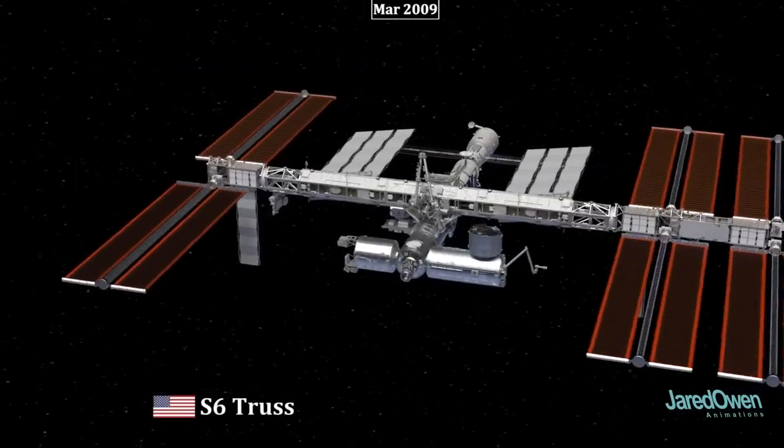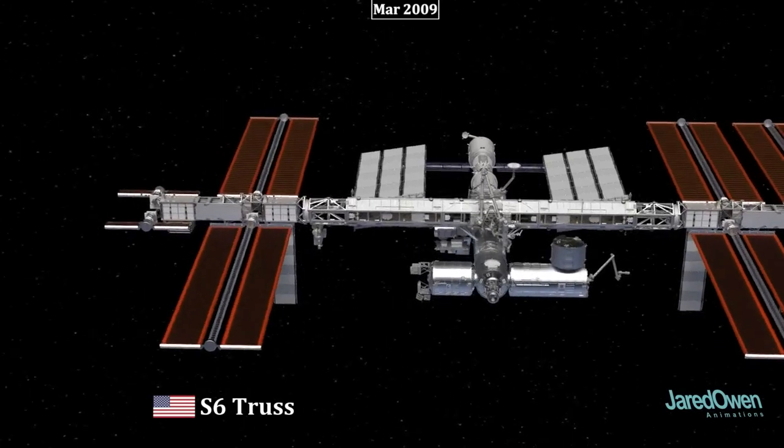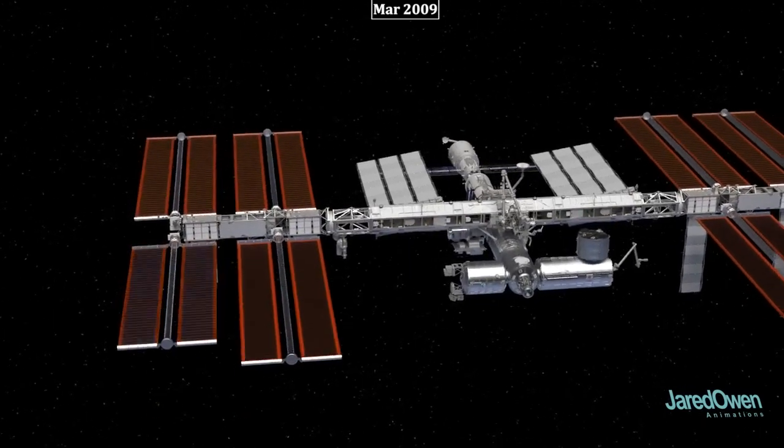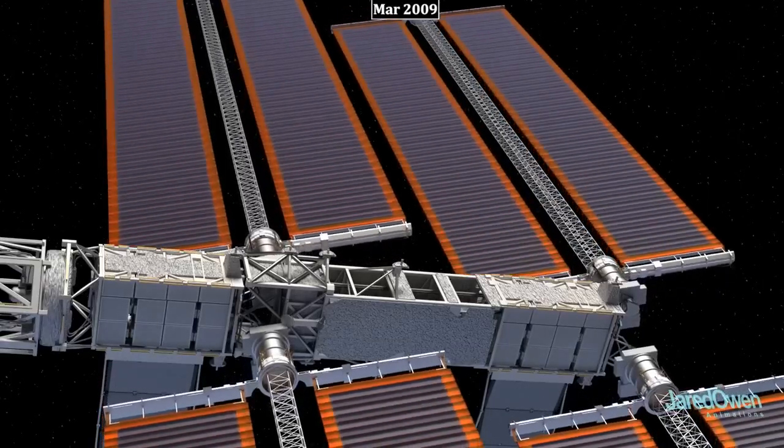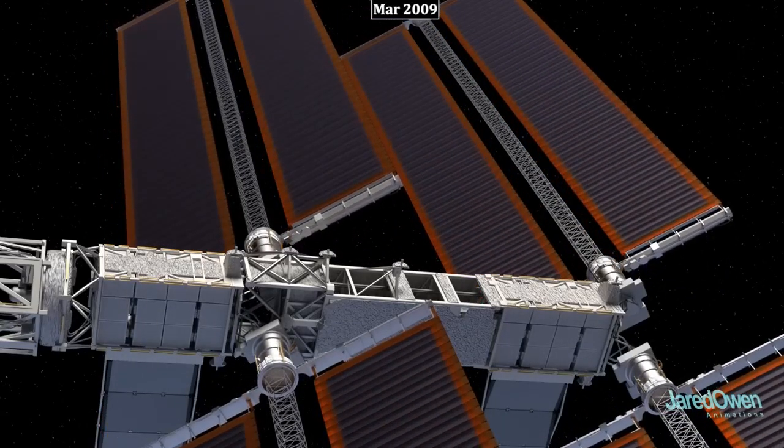Finally, we have the S6 truss, the last of the truss segments. Now we're starting to look a little more like the space station. These solar arrays will be rotated so that they face towards the sun. This helps the arrays generate more power for the station.